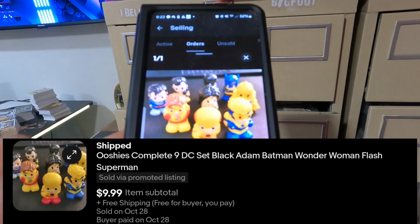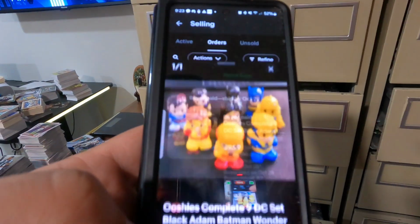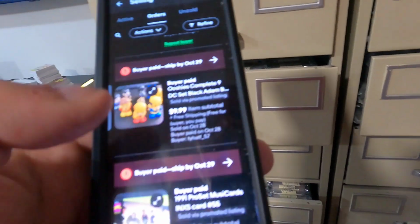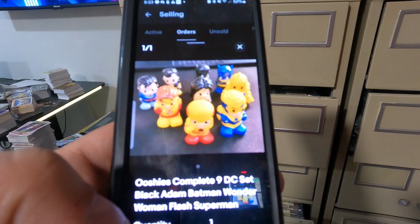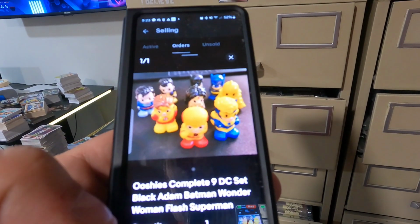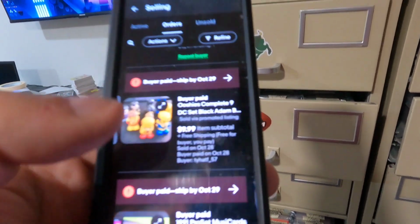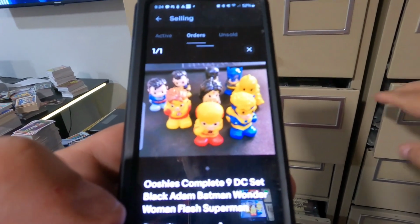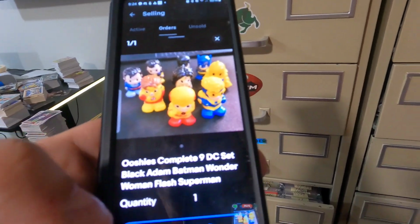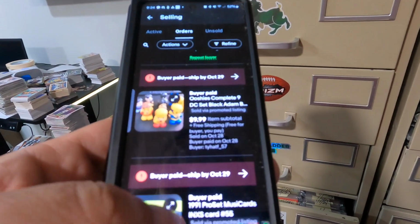I did sell a set of Ushis. So these are the little figures that came in the packs. You got one per pack. I just sell them as a set because I don't want to ship one of these as a package. So it's 9 characters and I sell them for $9.99. So basically if I sell one of these sets, I get my money back for 9 full packs of cards. Was kind of my theory behind it. So that's worked out pretty well.